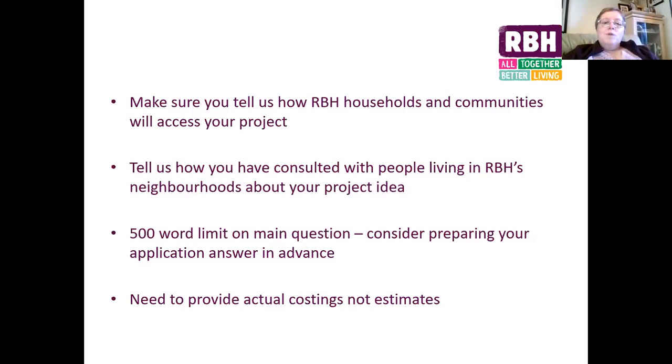Another thing for us as well is there is a 500-word limit on the main question, which is sort of tell us about your project idea. So we always say to people, please consider getting your answer scripted down in advance, so that you're not just typing it straight in, and that you've checked that you've covered the types of questions that we like to see answered.